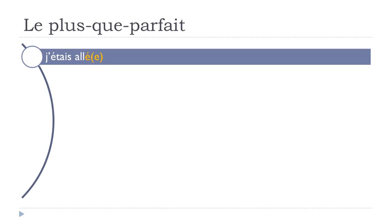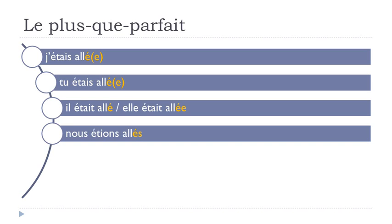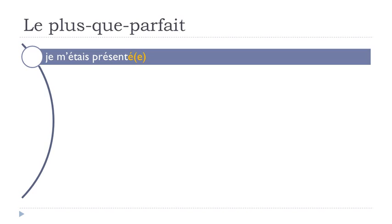J'étais allé, tu étais allé, il était allé, elle était allée, nous étions allés, vous étiez allés, ils étaient allés, elles étaient allées. All right, so you can hear that here, for instance, I make here a liaison, ils étaient, and then here I make a liaison as well. Ils étaient allés, elles étaient allées. All right, and then remember, allé, allée, allés, allées. So the same phonetical form, okay?